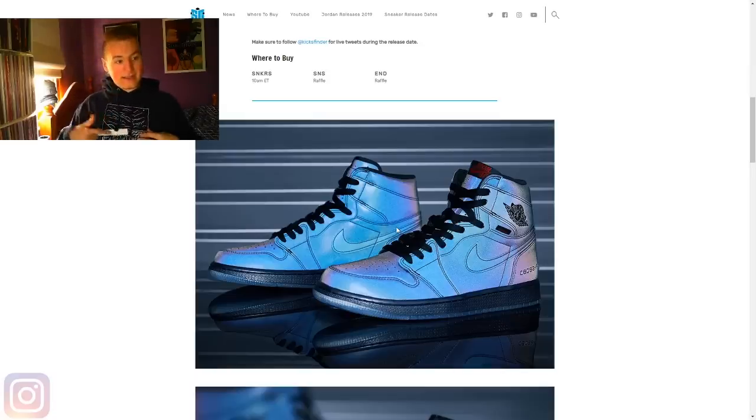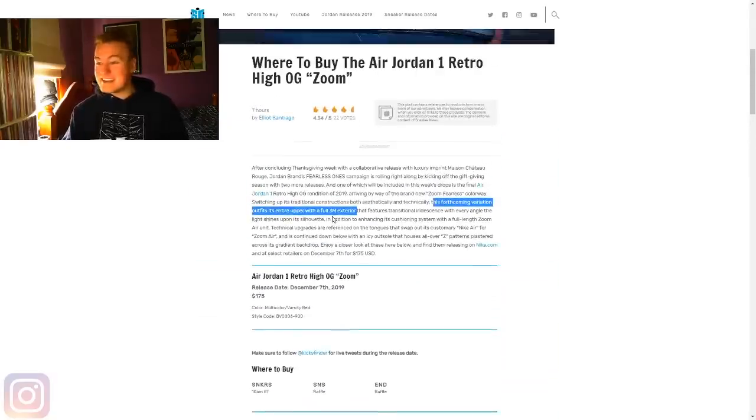This little bar here, I think you can see it if I slightly move in the light, but it shines and glimmers whenever light is shining on it, which I think is really, really cool. And this Air Jordan 1 took it to the next level and they made the whole upper 3M. That is the most 3M I have ever seen on a pair of shoes. That is absolutely wild. And we'll dive into the article to see how it explains it.